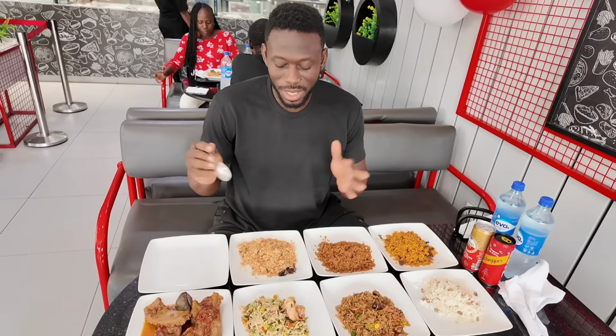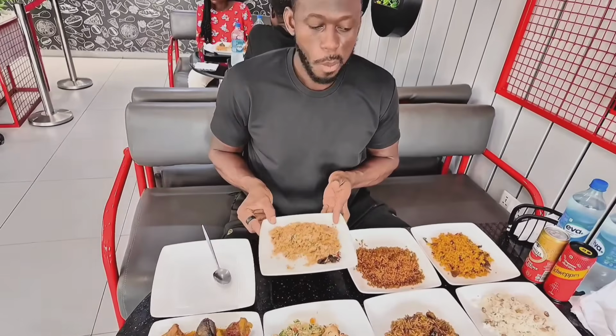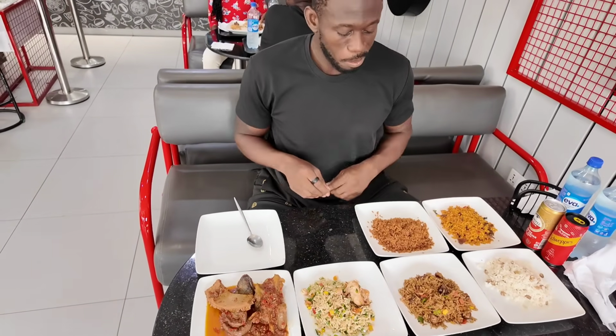It always has just a very, very unique flavor. To be honest, I don't know how to describe it, but it does not taste like coconut at all. But it's very, very good. This one, not spicy at all, but full of flavor. So, coconut rice is a good choice. I love it.